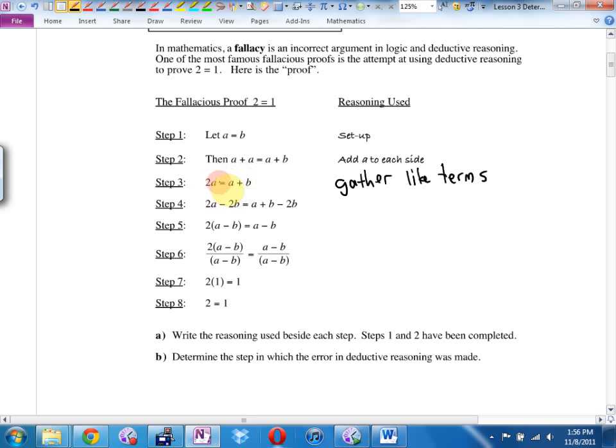Now read step 4 to me, please. What did they do to both sides in step 4? Can you see it? That's why I wanted you to read them both out so we could see the difference. They've gone minus 2b from each side. Is that illegal, or are you allowed to do the same thing to both sides of an equation? I think I'm okay with this.